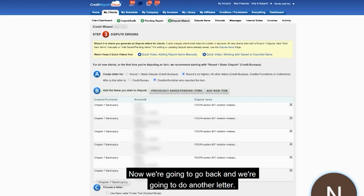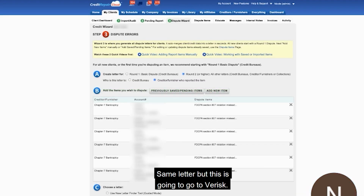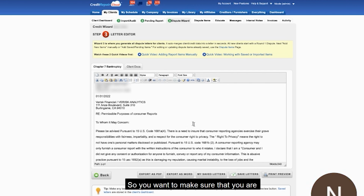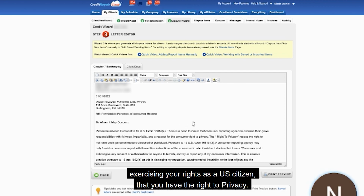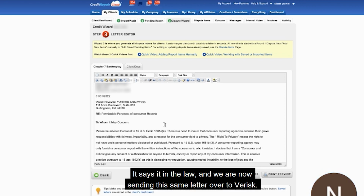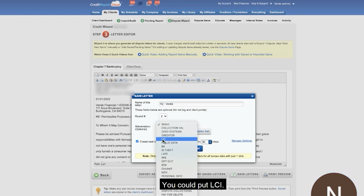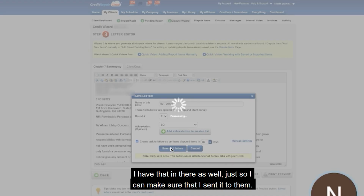Save. Now we're going to go back and we're going to do another letter, same letter, but this is going to go to Verisk, which is LCI Financial. Okay. And again, USC Code 1681a(4) is your right to privacy. Okay. So you want to make sure that you are exercising your right as a U.S. citizen, that you have the right to privacy. Okay. It says it in the law. And we are now sending this same letter over to Verisk. So I'm going to put round 2, Verisk 2, and you could put LCI. I have that in there as well, just so I can make sure that I send it to them.